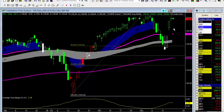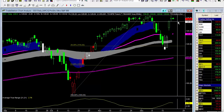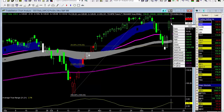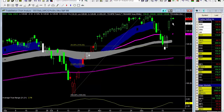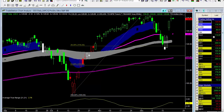Good question, but we are long from down in here, and so we're trailing up the stops and going to move those stops 20 cents below Friday's low of 128.73. We go to 128.58 actually, right below these lows. Friday's lows are where those trailing stops are going to be moved to right now.